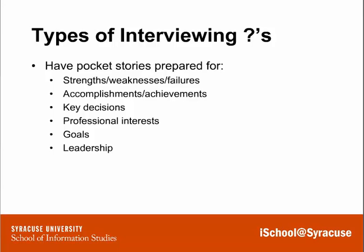Have strengths prepared. For instance, what are three strengths that you possess? That also means have weaknesses prepared. What are one or two areas that you could actually use improvement in? Be genuine, be honest here.